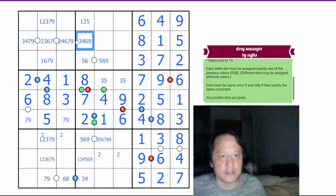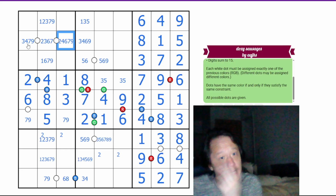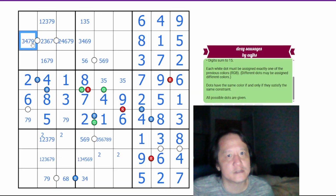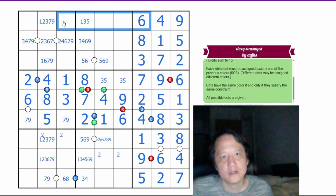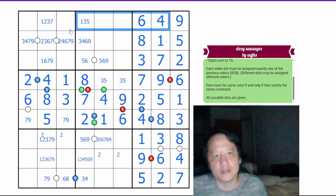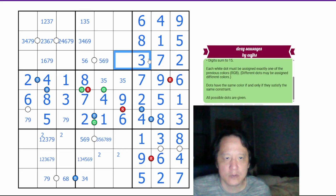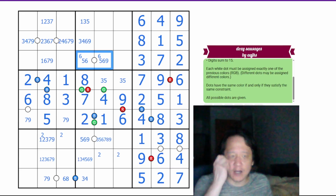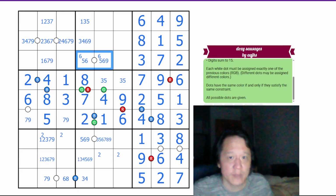No 8s here. So 9 cannot be here. Oh, it could be. You could have 7 and 6. Never mind. No 9 here because of 9 in the row. One of these is guaranteed to be a 6. 5 is consecutive with 6.